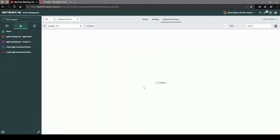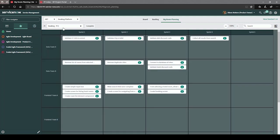And then finally, you can jump into big room planning. This is where you plan that program increment and plan stories associated with it. And within this, you can also create dependencies. In this case, I'm looking at a big room planning exercise for program increment 1, and I have all of my teams here: data team A and B, front end team A, and say for instance this remove duplicate cities.